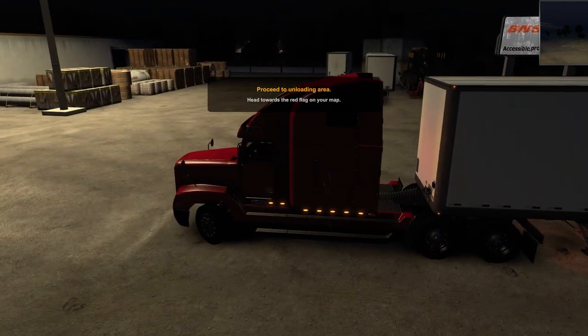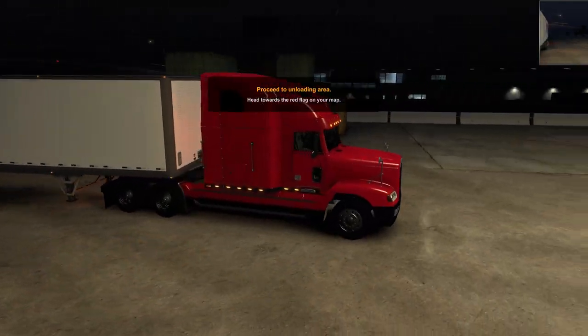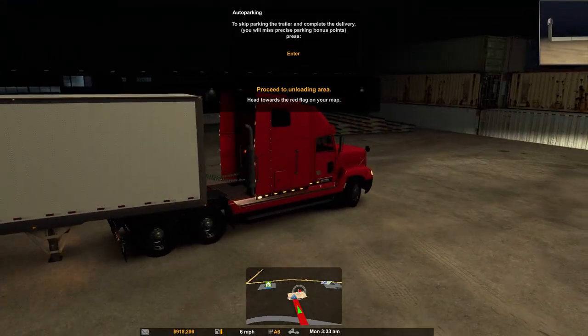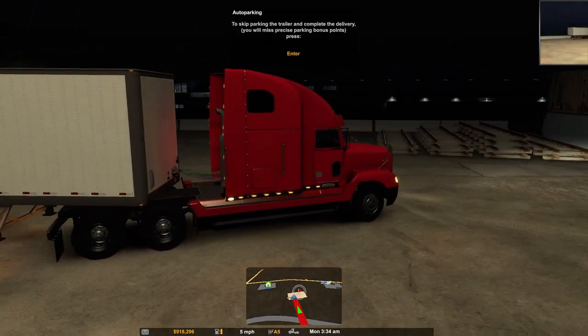They want it back over in that corner. We're going to back it in there. Yes, we are using the CFI trailer.